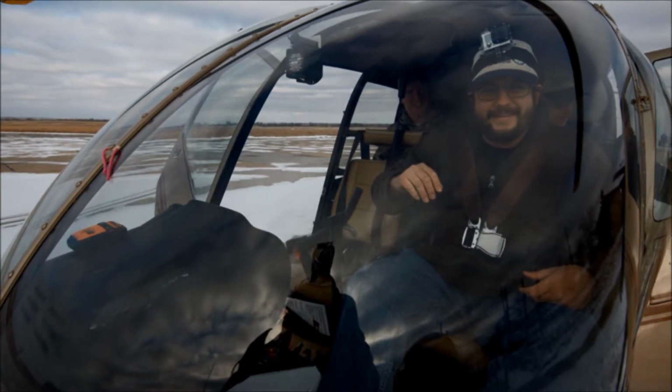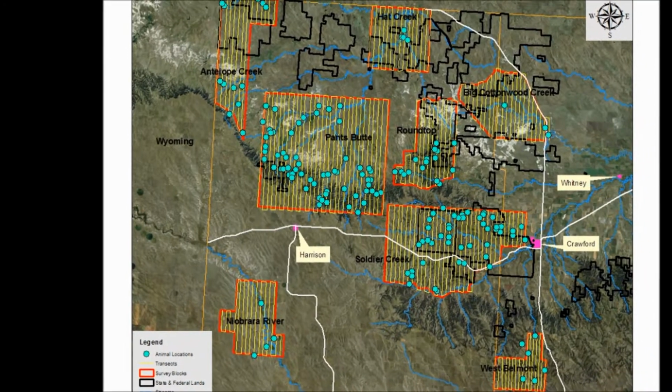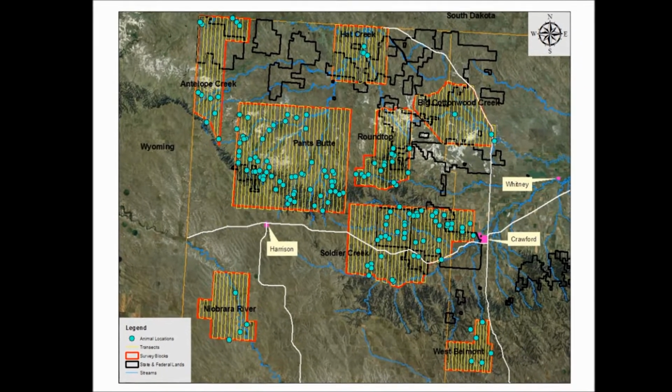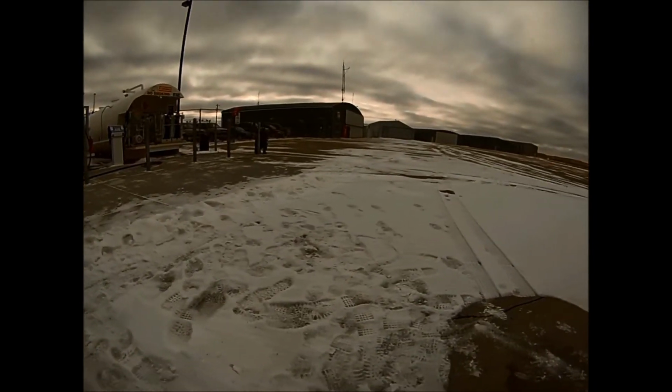Over a 5-day period, Game and Parks staff members boarded a helicopter and surveyed 8 areas of the Pine Ridge Management Unit, which encompasses 429 square miles. The project marked the first time Game and Parks has used a helicopter to survey mule deer.